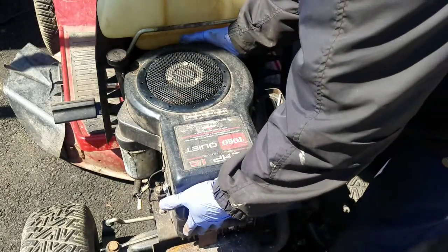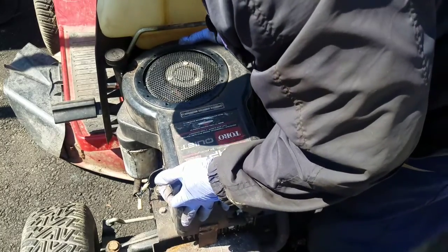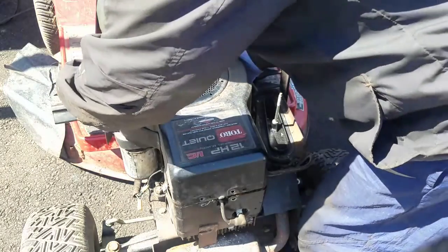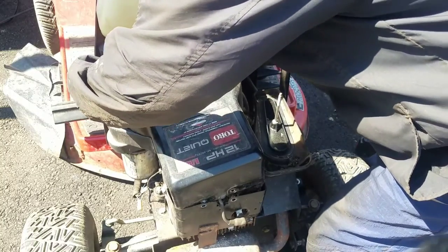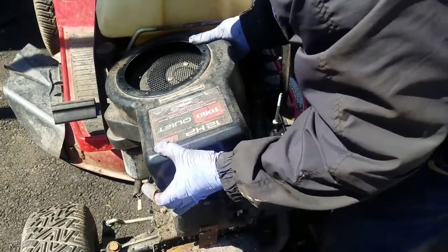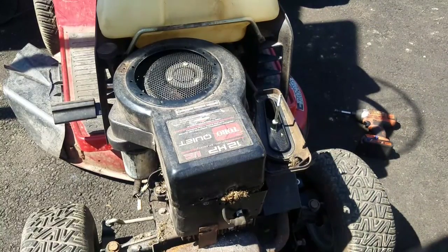Dipstick? Cletus, you dipstick? So here we go. What do you guys think? Mouse nest or what? For sure! For sure. Maybe we can figure out why it cranks so slow. Damn it! Holy cow, I could tell already.